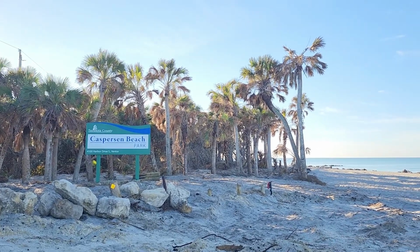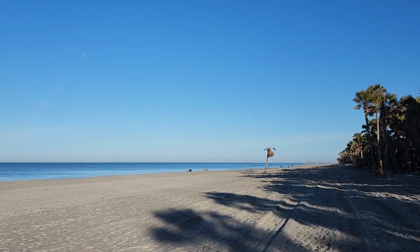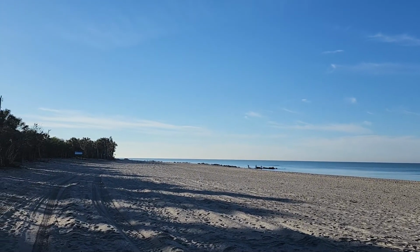Lastly, on the Venice area, it brings us to the one I hear the most questions about. That is Caspersen Beach. I know so many people love Caspersen Beach for the shark tooth hunting, the shells. It's a great place to go. Sadly, the road the entire way down to Caspersen is destroyed. The facilities down there at Caspersen are closed, and so that is disappointing, but there is a solution to the problem.